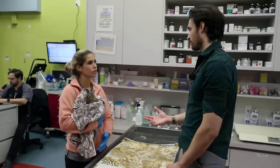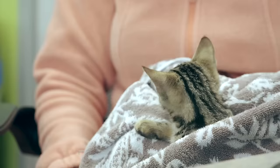Sounds good. Thanks, Doc. No worries, I'll get it sorted. This is the key with looking after cats and dogs. You want to get on top of these problems straight away, because although you might think it's a bad smell, it actually represents something that could be quite serious. So it's fantastic Yami brought this patient in and we can get on top of it straight away.